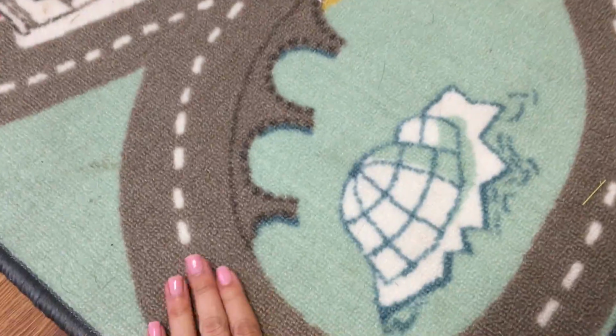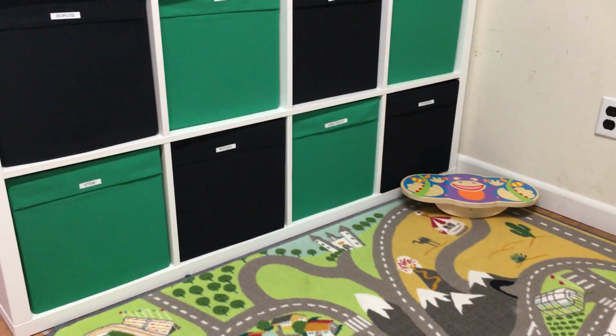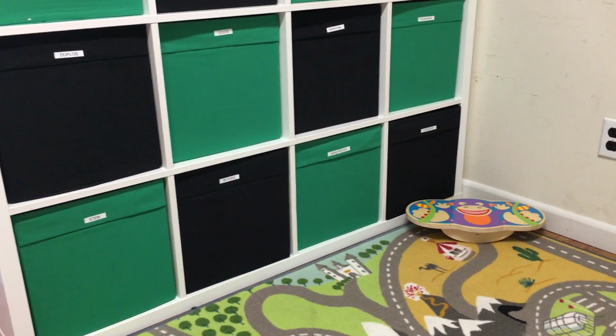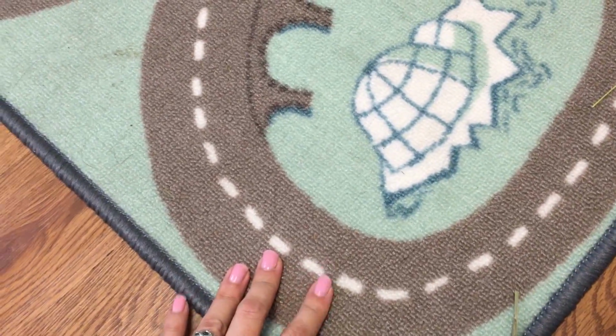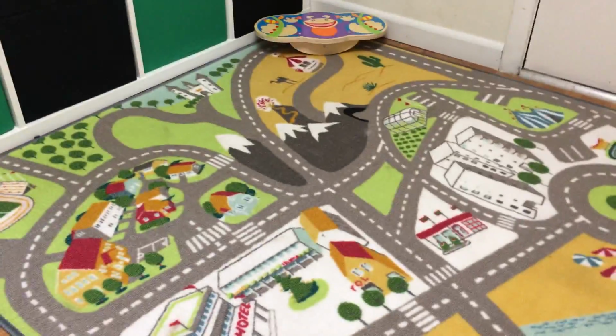We needed something like this for my son. We have discovered a lot of his sleeping issues come from some severe allergies. I'm not sure if it's really allergies or asthma. We're figuring that out right now. But so we needed, if they were going to have a play space in here, it needed to be a really, really thin carpet. It couldn't be anything too plush or thick.